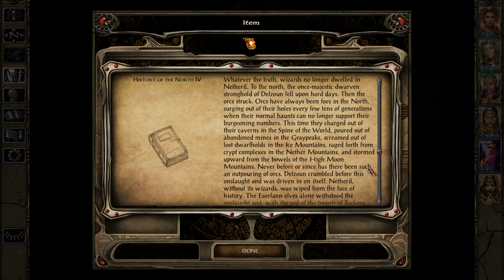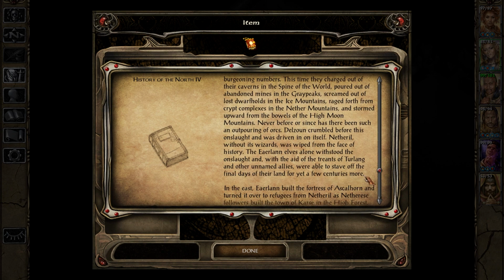This time they charged out of their caverns in the Spine of the World, poured out of abandoned mines in the Grey Peaks, screamed out of lost dwarf holds in the Ice Mountains, raged forth from crypt complexes in the Nether Mountains, and stormed upwards from the bowels of the high Moon Mountains. Never before or since has there been such an outpouring of orcs. Delzoun crumbled before this onslaught and was driven in on itself. Netheril, without its wizards, was wiped from the face of history.